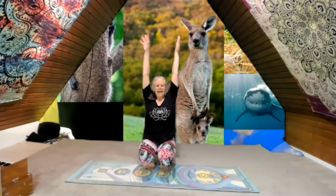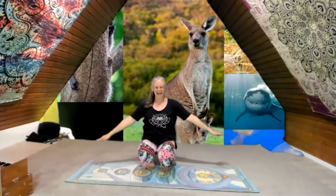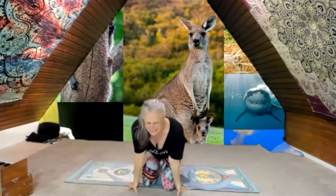So let's come up on our toes. See if you can balance. And bring your arms up and down like big wings and take a breath in. And when you blow it out, be a kookaburra. Let me hear you laugh. And deep breath in and laugh. And one more deep breath in. I'm going to let you listen to the sound of a kookaburra a little bit later, and it really does sound like they're laughing. That's how they got their name.